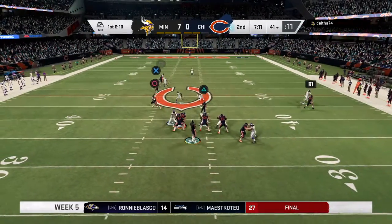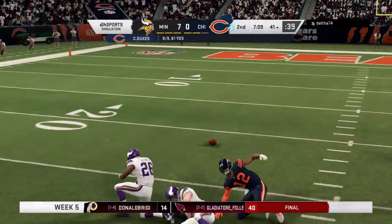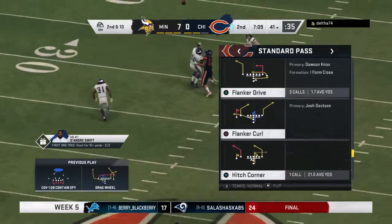Throwing on first down. Dukes gonna let one fly for Robinson. And that'll wind up incomplete. Try to give his man room to run under it, but it's second down.